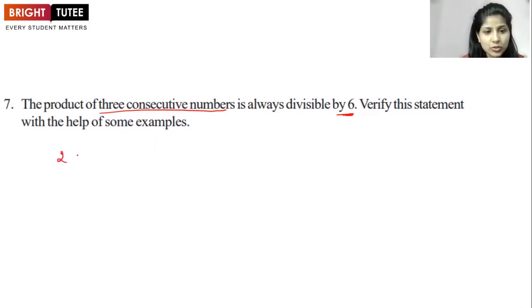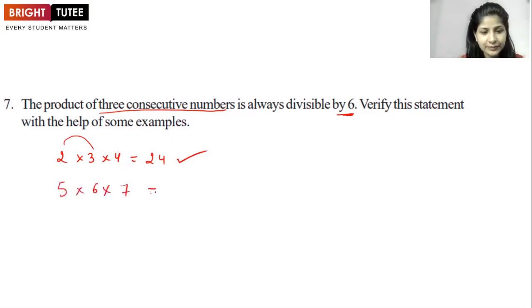So suppose I take 2, 3 and 4. Let's multiply. 2 into 3 is 6, 6 into 4 is 24. Yes, 24 will definitely be divisible by 6. Let's take some other example. Let's take 5, 6 and 7. So 5 into 6 is 30, 30 into 7 is 210. Will this be divided by 6? Definitely. See, 6 threes are 18 will come up.